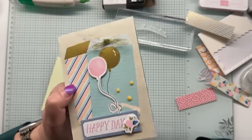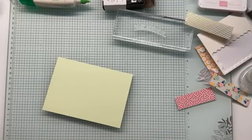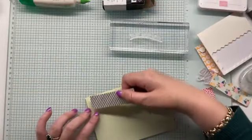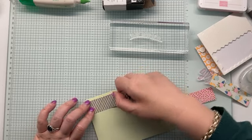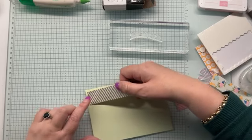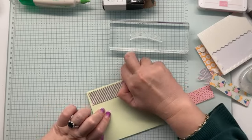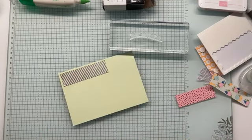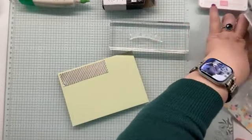And I just don't like the way it looks, which is why I just chose to use Stampin' Seal for this piece. And it still gives me repositioning space and time. Okay, that one there. And I can lay this down.